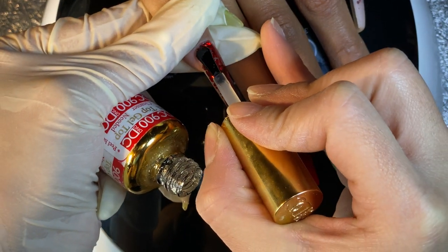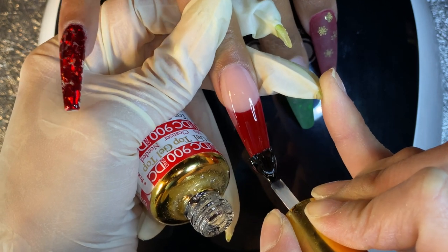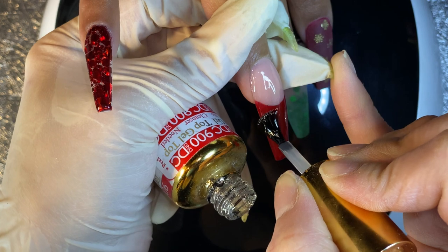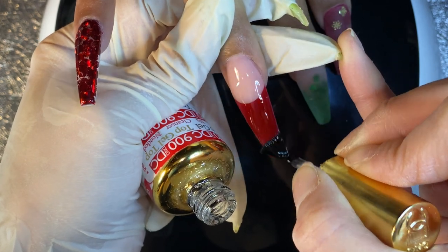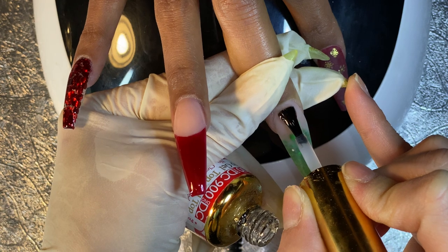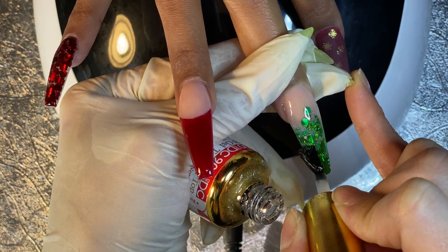Girl. Holy moly. That's hella cute. That looks like glass. Yeah, it does, huh? Wow. I'm shook. And I'm so proud of myself with the smile line, though. Girl, you did your damn thing. Cause smile line, anybody, nail techs, no, you gotta, it's hard. You gotta get that right. Right. Wow. Pretty. So crazy.